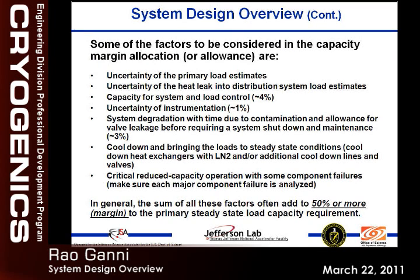And what are the various factors which lead into these uncertainties? One is uncertainty in load estimates. We all know we are guessing what the transfer line heat leakage is, what the cryomodule stack heat leakage is, all those distribution loads. And to control the system at capacity, I haven't seen people consciously thinking what it costs the controls itself to keep the system stable. In most of the plants I observed, it's taking around 4% when they're finely tuned, and then you've got uncertainty in instrumentation that costs you around 1% because you don't know exactly where that is going.